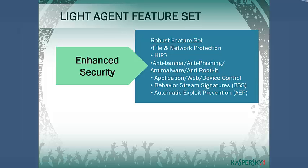Here's again a feature set of Light Agent solution: file and network protection locally within the virtual machine, host intrusion prevention system. We can do anti-banner, anti-phishing, anti-malware, and anti-rootkit scans. We can do application, web, and device control. We can now not only look at the files, but we can look at what they do and how they do it. We are able to see the behavioral patterns, and that allows us to do amazing things with automatic exploit prevention system, where we can block malware like, for example, cryptolockers.